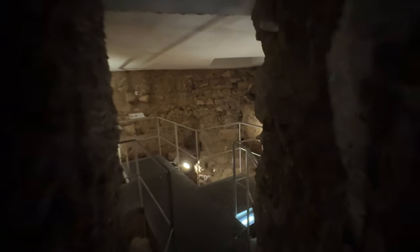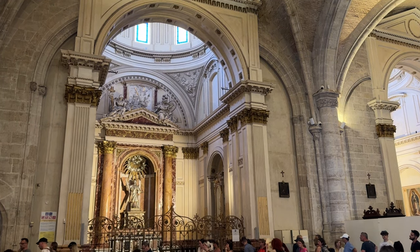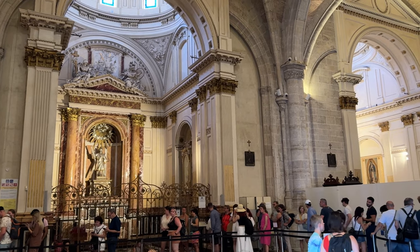In this cathedral, there's also a tower that you can climb up to, but when I was there was quite a long line for this, so we decided to skip it this time.